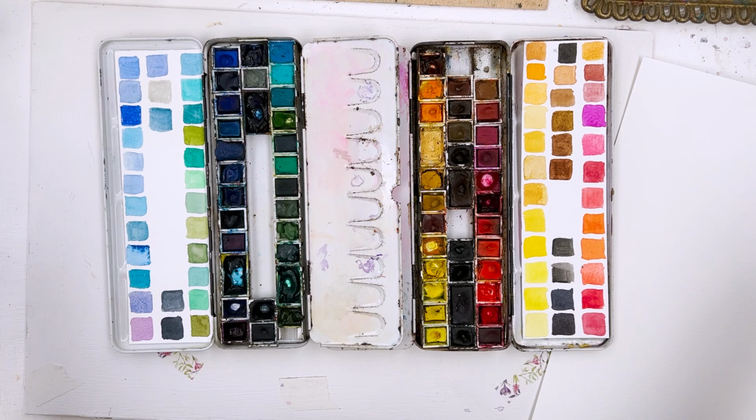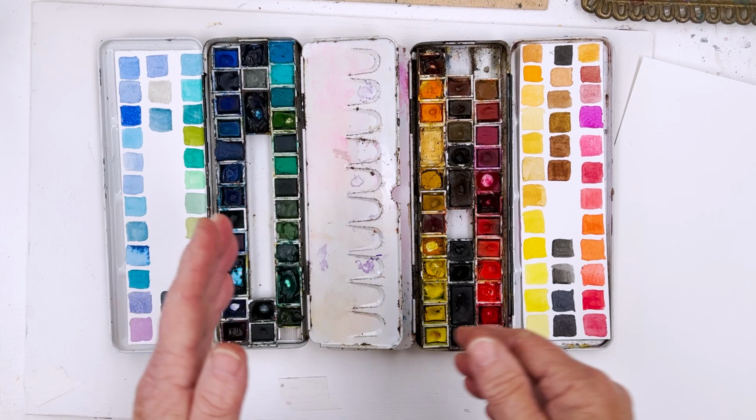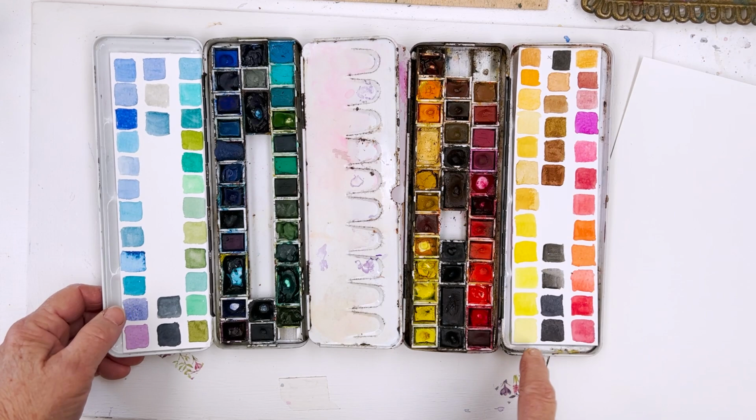So I took all the paints out, I washed the tins, they're very old, they're all as old as Tamsin. Excuse me. And I organised them into blues and greens and yellows and reds, and then I put them back in and I did swatches of them to show me which colours are which on both sides.